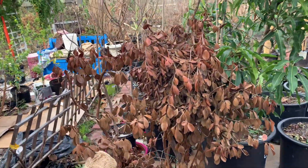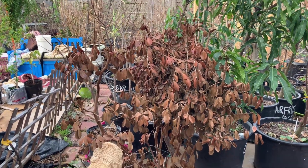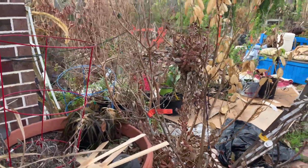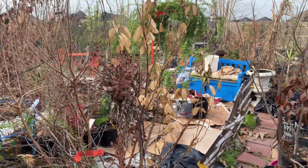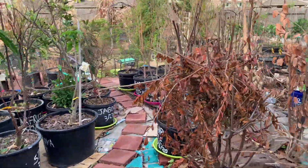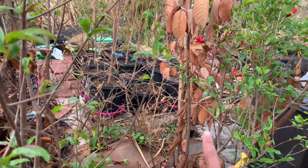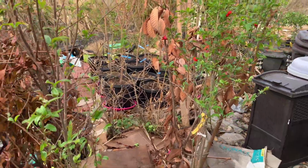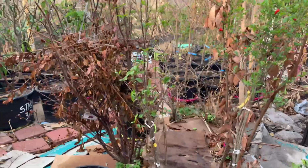Right here is the Catalina guava. God, guys, this is bad. Over here is the pineapple guava. And here is a key lime. Y'all get to see the sad truth. Back here is an Indian white variety guava. Some pomegranates I have to transplant, which is going to be real soon.